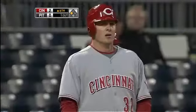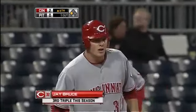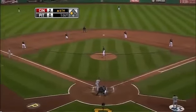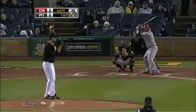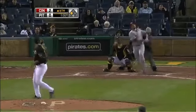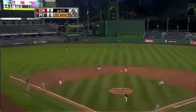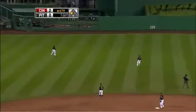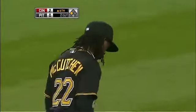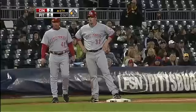Now the infield in with Johnny Gomes at the plate. A triple for Bruce. Can't afford to give him any more. Johnny at the plate, but the Johnny on the mound has been the story for Cincinnati. And jammed him and popped it up. Shallow center. McCutcheon. Runner holds at third. Nice job by Charlie.